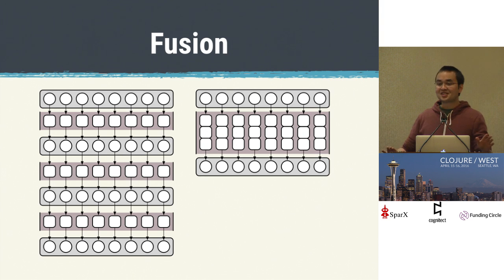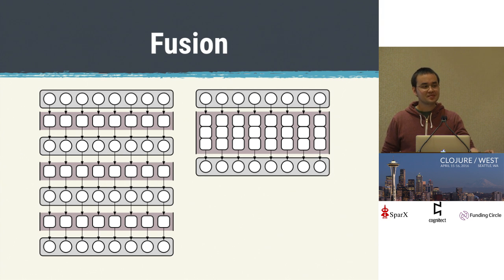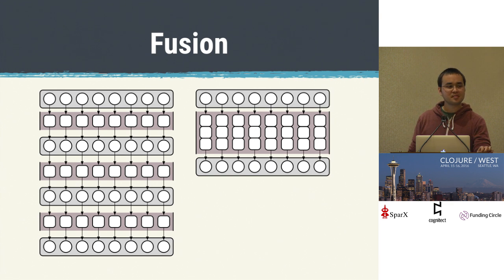Cool. All right. The next idea here we have is fusion, and the deal with fusion is you want to eliminate the creation of intermediate collections, right?